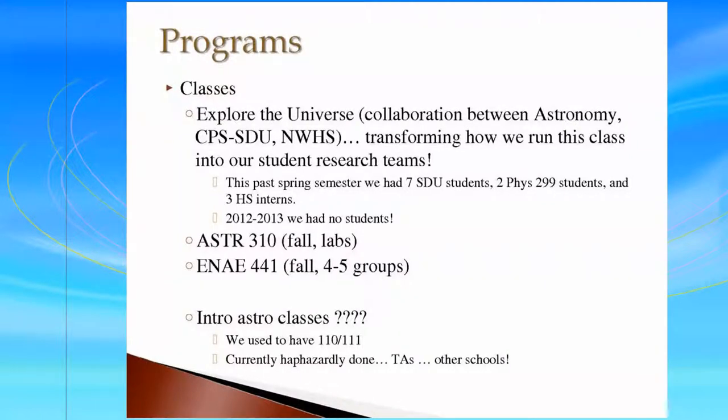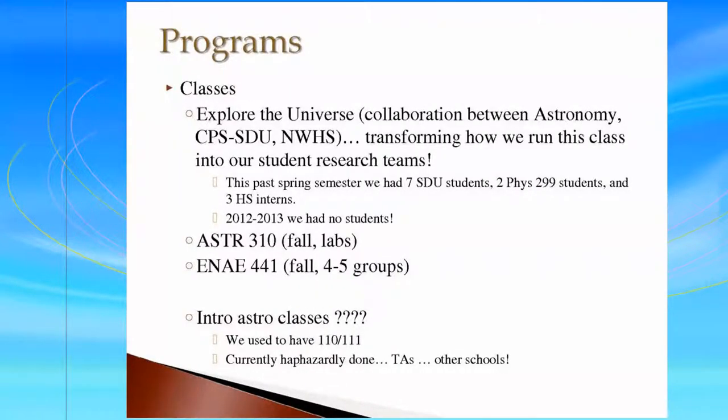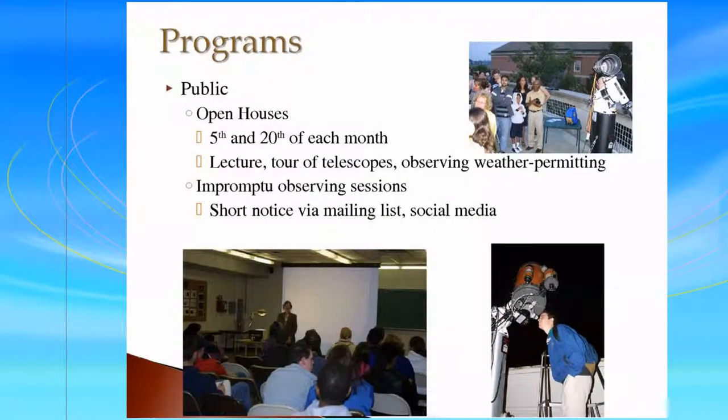Techniques. And then we also have an aerospace class that comes out, and they use the finder scope on the 14-inch to observe satellites. We used to have other intro astro classes coming out here, but because of issues with trying to bus them out here and weather and stuff like that, they've kind of changed how they do that. So we don't have quite as many coming out anymore. Next.